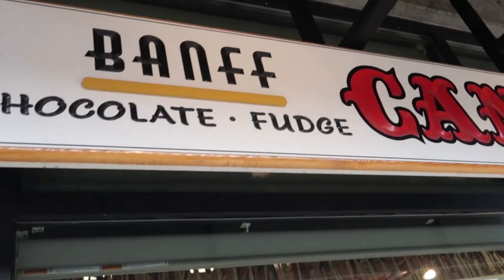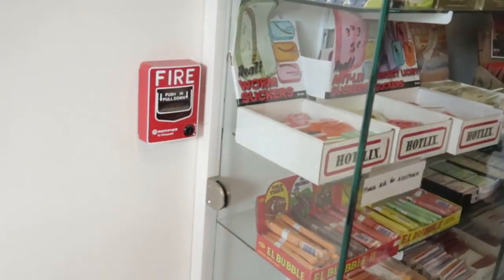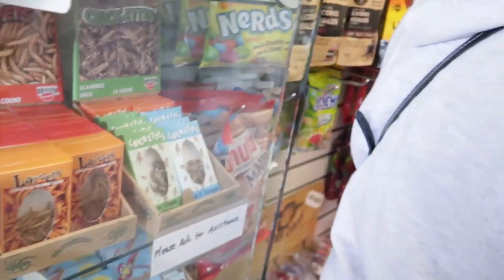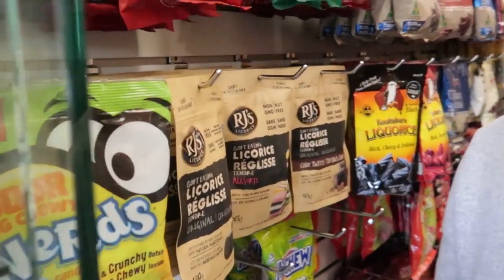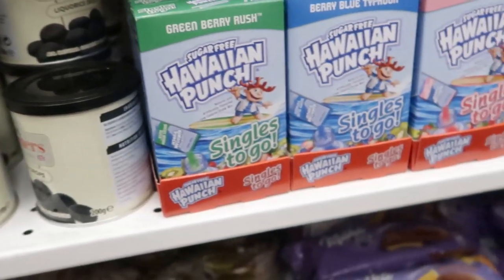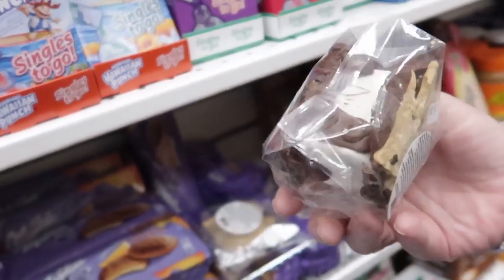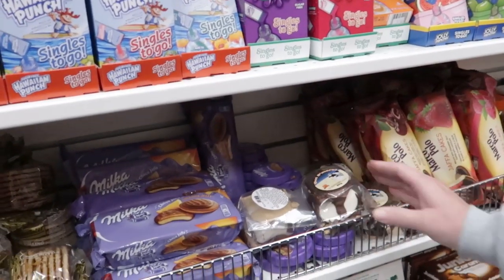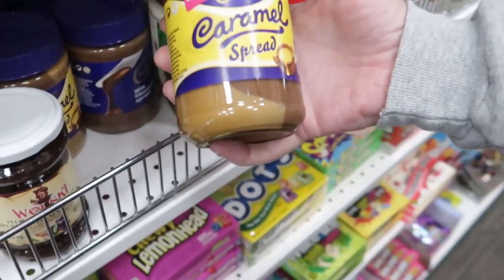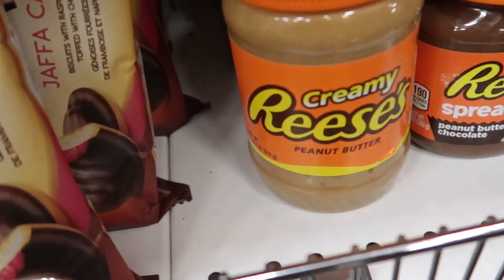Here we are. This is an amazing little store. It's been here as long as I can remember. If there's some crazy obscure candy that you're looking for, especially licorice, this is the place. Hawaiian punch. Whoa, what's that? S'more. Got s'more? It's like a pre-made s'more cookie. Oh, caramel peanut butter spread? Or just caramel and chocolate? And Reese's peanut butter?